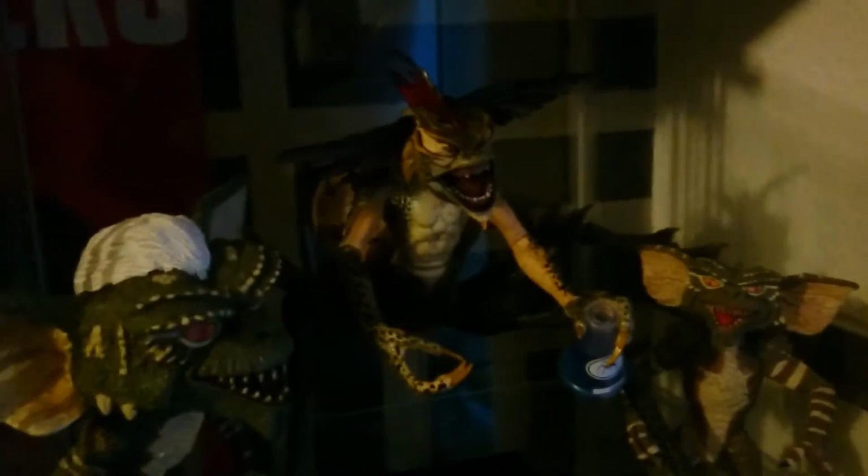And then moving on to the last cabinet on this side. Got some of the NECA Gremlins stuff. Not that you can see them much because the light's horrible. Let's see what I can do here. Worked a little bit with the big spider gremlin. Brilliant figure.